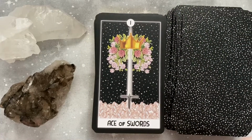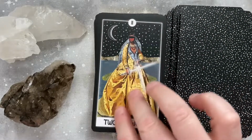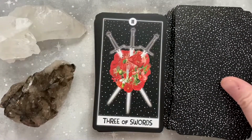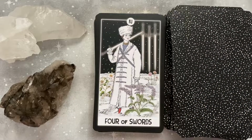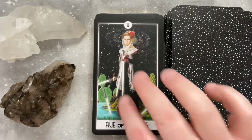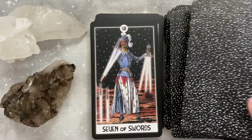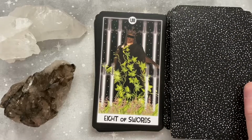Here is the Ace of Swords and the Two of Swords. I like that in the night sky we still have the crescent moon, like in the Rider-Waite-Smith Two of Swords. We have the Three of Swords, the Four of Swords. Isn't that pretty? Here's the 5. And the 6. The 7. And the 8. I love that.